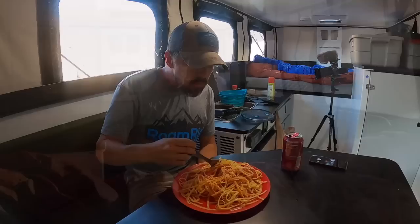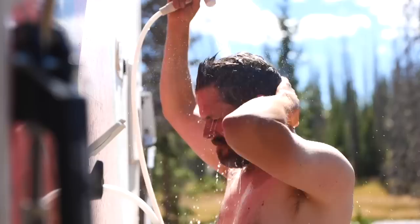I was a big fan of the Truma heater, which was fast and efficient and served up one of the best open air showers I've had in recent memory.